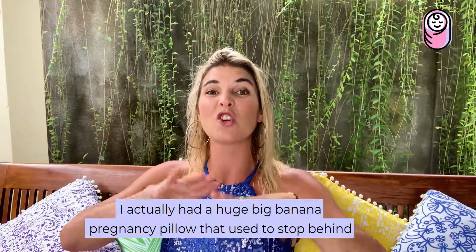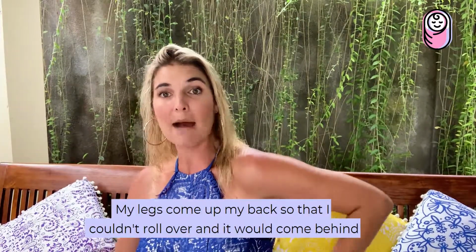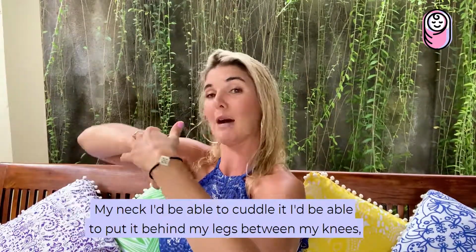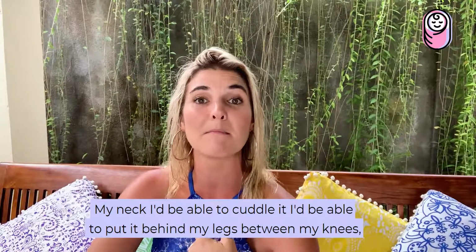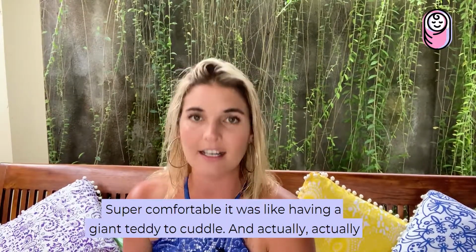I actually had a huge big banana pregnancy pillow. It used to start behind my legs, come up my back so that I couldn't roll over, and it would come behind my neck. I'd be able to cuddle it, and I'd be able to put it between my legs, between my knees. It was super comfortable. It was like having a giant teddy to cuddle.